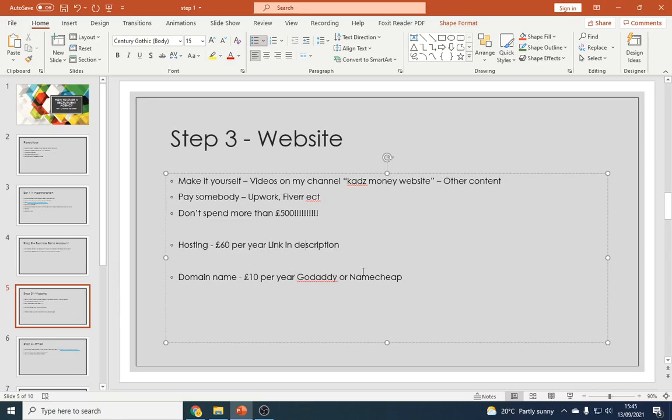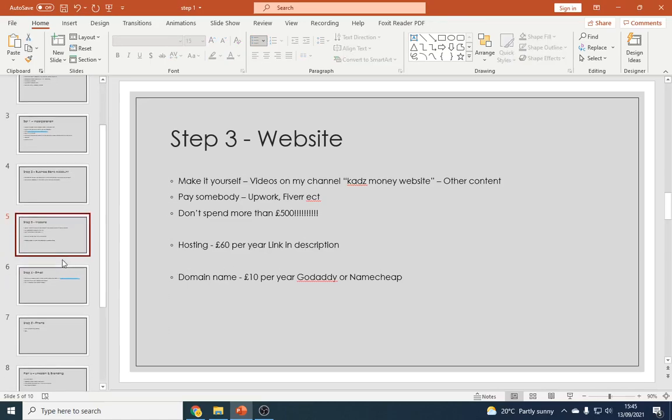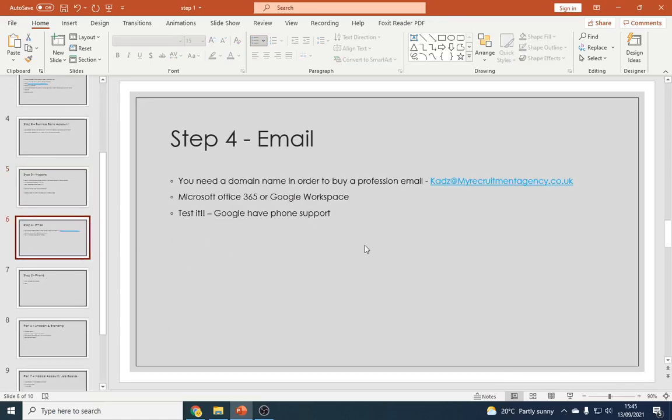Essential is a domain name. That's going to be your CAD's recruitment agency on .co.uk or whatever it is. GoDaddy or Namecheap are the best for that. I think with GoDaddy, if you buy 2 years, you get a year free. But I prefer Namecheap. It's much better, and I think slightly cheaper as well.